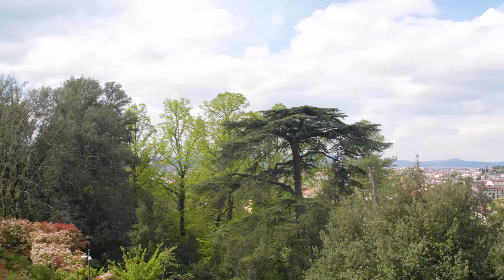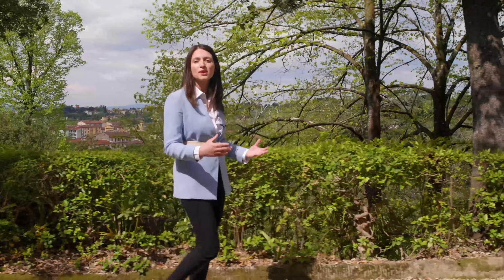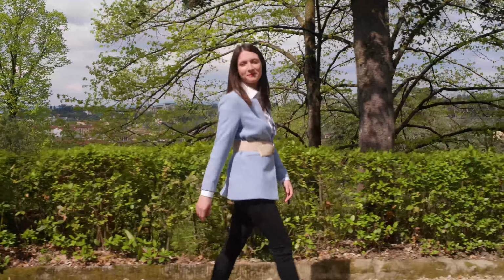It is believed that the location where the property resides is close to where Boccaccio wrote his famous Decamerone.